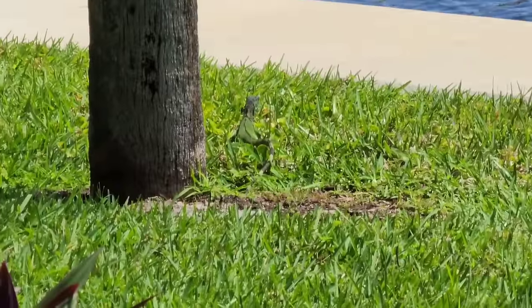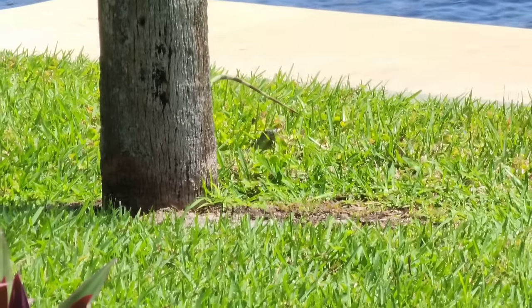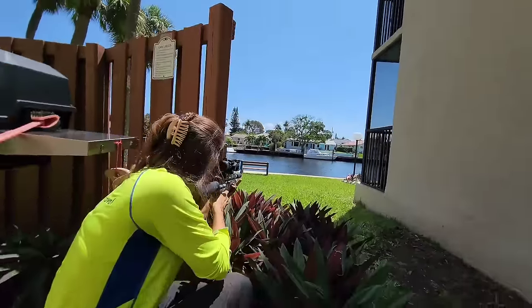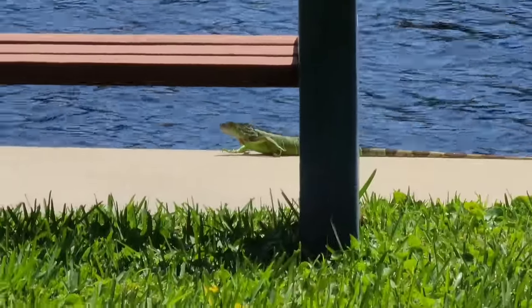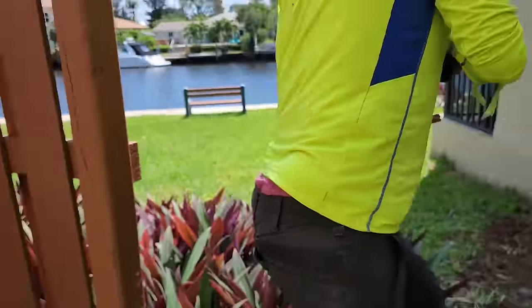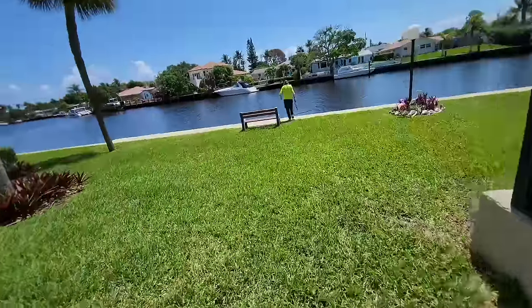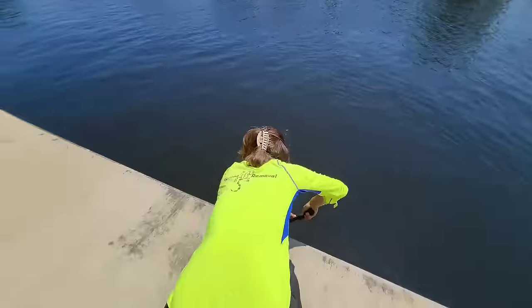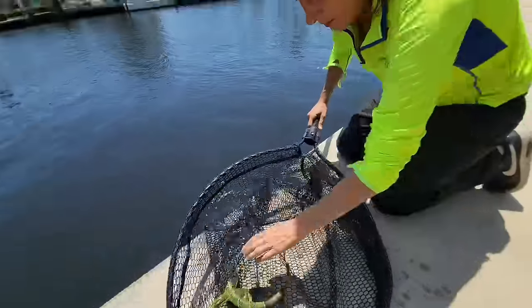Okay, now we got a clear shot on the cricket ball. Other one's walking the wall here. I'm gonna go underneath the, our little guy here. Under the bench. Ooh. That was awesome. Right here. It's sinking quick. Got him. Kind of a small guy.